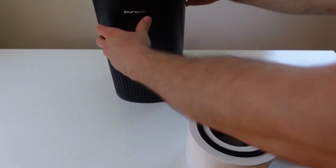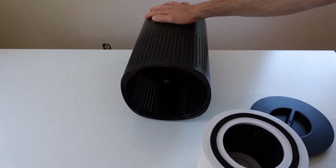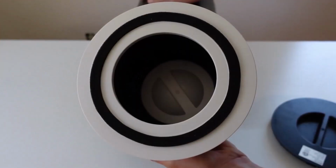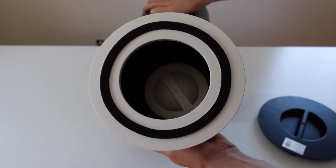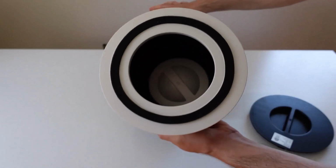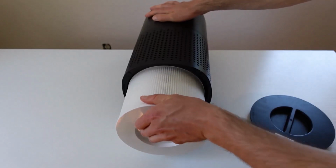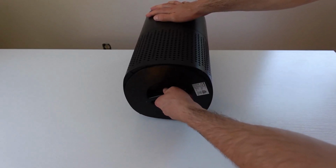Pros and cons. Pros: high-efficiency filtration, large coverage area, quiet operation, easy installation and maintenance, smart automatic adjustments. Cons: potential cost of replacement filters. Size might be large for small spaces.